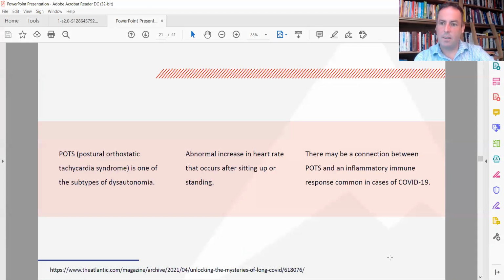POTS, there was a question with regards to what is POTS. POTS is postural orthostatic tachycardia syndrome. Basically, if you were to stand up or sit up, your heart rate can increase by 30, 40, 50 beats per minute. So you have an exaggerated fast heartbeat from minor physical exercise, an abnormal increase in heart rate that usually occurs after sitting or standing, and a connection between POTS and an inflammatory immune response in cases of COVID-19. Also, stimulating the vagus nerve helps to control inflammation.